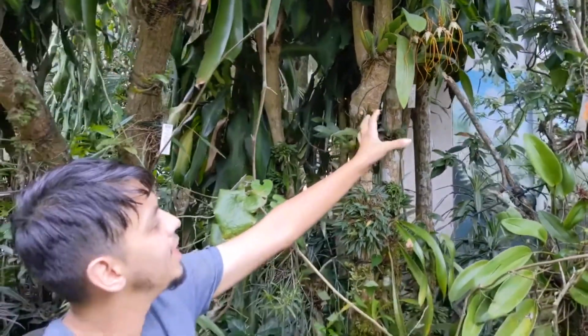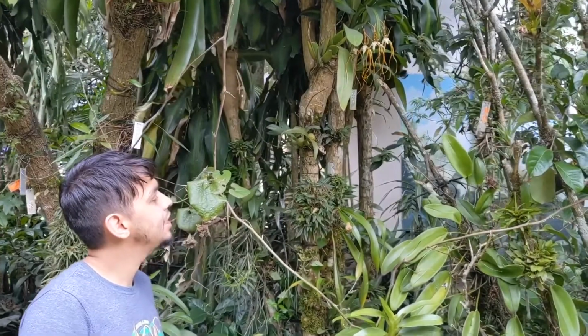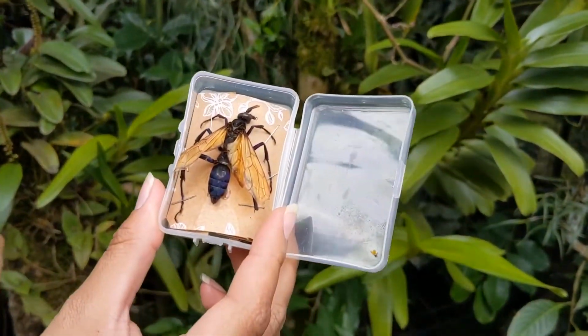So this is a species that is known as the spider orchids. The genus is called Brassia, and there are many species around Costa Rica. Spider orchids in general are pollinated by these wasps right here, which are known as the tarantula wasp or tarantula hawks.